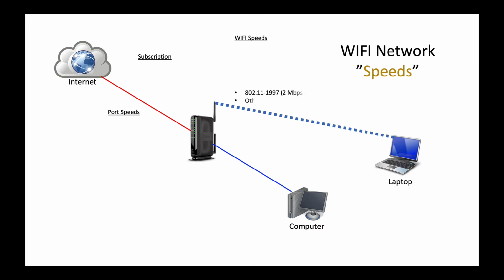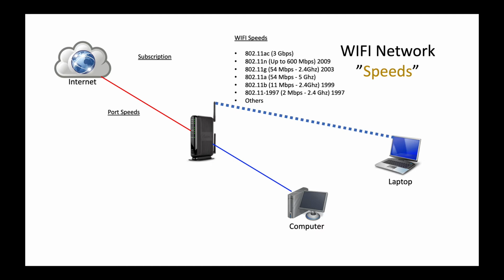Now, I'm not going to read through all these, but here are some of the standards and approximately when they came out. Networking people know reading this is not all of the standards, and not 100% accurate. It's a guideline. Back in '97, we had a 2 megabit 802.11 network. It ran on a 2.4 gigahertz radio. If you buy anything today, you're going to be getting probably one of the top two items, an AC or an AD. And that's great. 3 gigahertz, wow, that's going to go really fast. Well, not really. The point is, my internet's not even close to being that fast.